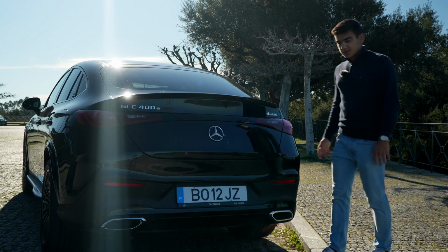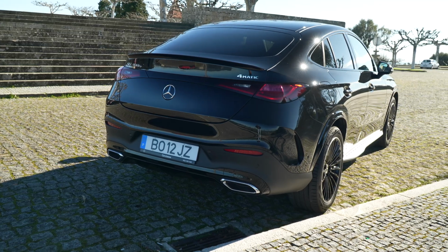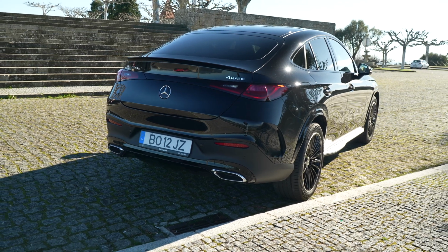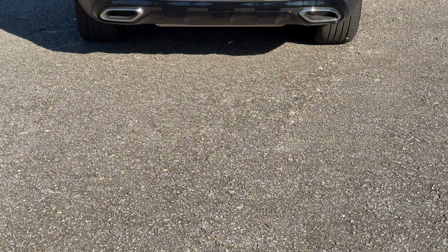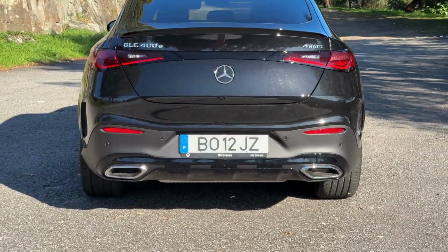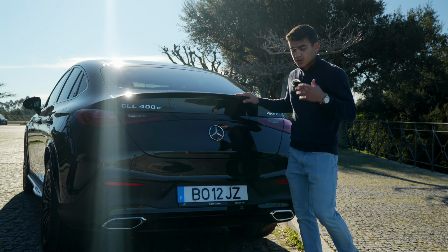As for the back design of this car, as you can see, looks much better than the front in my opinion. It's sharper, it's more aggressive, and looks much better. Especially this swooping line right here. I think this is the best part of this car, because this is a coupe again. This is an SUV that is also a coupe. Gives you a different look on the back, especially when compared to the normal SUV version.